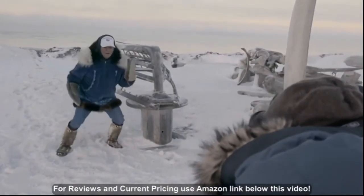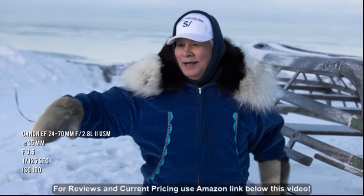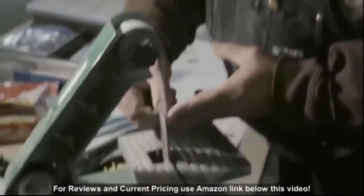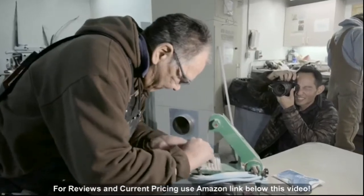In just another week, the sun will leave the land in an unyielding polar night and not return for 2 months. After getting some portraits, I headed over to the Inupiat Heritage Center where I met James, a retired teamster turned bone and ivory carver who was born and raised in Barrow.